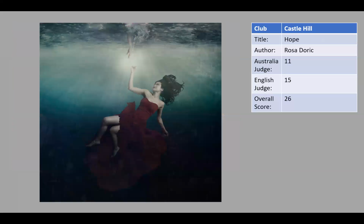Okay, moving on. Hope, Rosa Doric. Yeah, I love the story of the pic. I love the story. I love the picture. I love the fact that there's a hand reaching down to try to grab it. So all the story kind of works for me. That limited colour palette with the striking red dress, I think, kind of works. So yeah, hence my score.